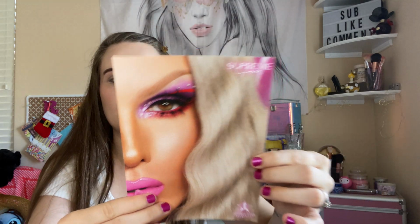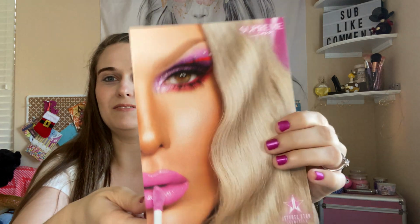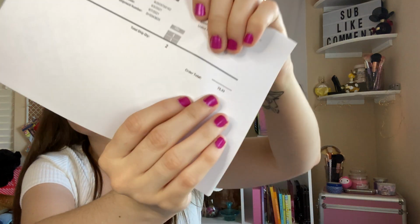And then this is what it comes with. I guess Jeffree Star has like a new lip collection. That's cute. I can never wear these, but that's cute. He looks like a Barbie. And it just shows what I bought. So yeah, $75.33 is the amount that I paid for this box. If next year he has another BOGO deal, I might get that, but these palettes are too pricey.